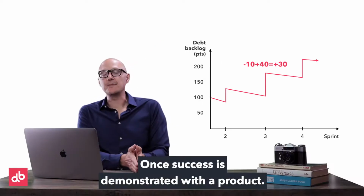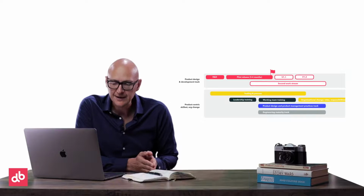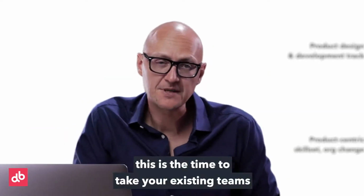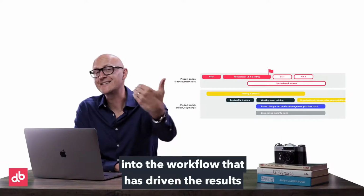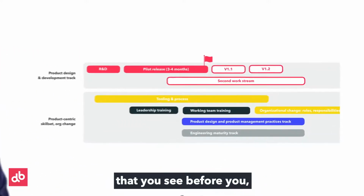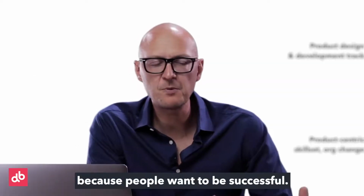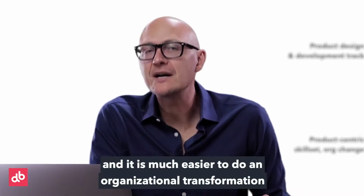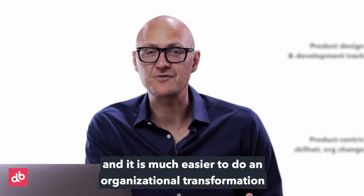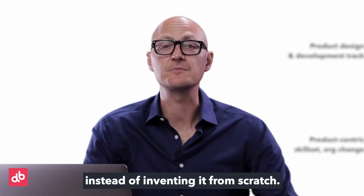Once success is demonstrated with a product, once a product is adopted and perhaps is mature in the market, this is the time to take your existing teams and inject them into the process that has been established, into the workflow that has driven the results that you see before you. And this type of adoption, this type of change management and organizational change is much more effective because people want to be successful. People want to use the newest technologies, and it is much easier to do an organizational transformation to a blueprint that's already been established instead of inventing it from scratch.